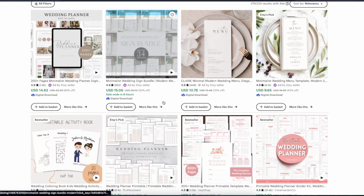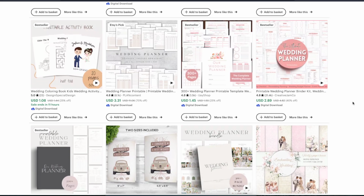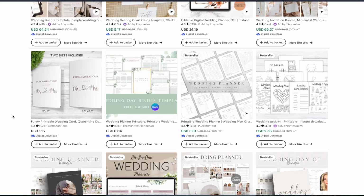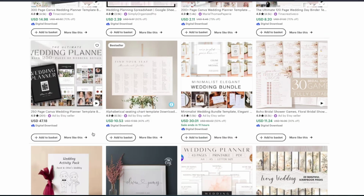We can actually see a sign bundles, wedding planner, menu, wedding planner, also wedding invitations I saw. And you can also create like signs, event cards, menu cards, invitations, planners, and you can put it into a bundle. And for example, here it is a page bundle, and you can then sell it for a bigger price.